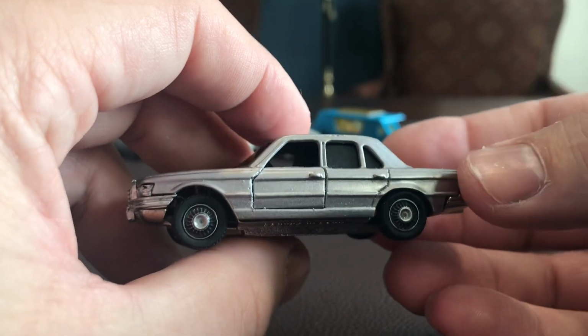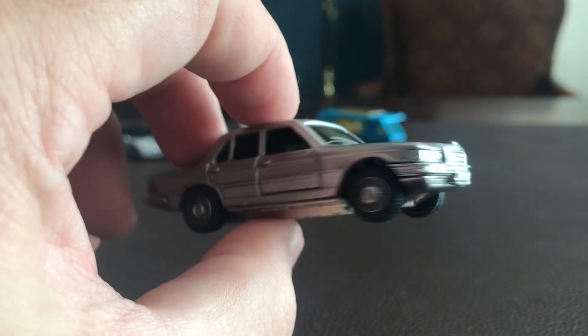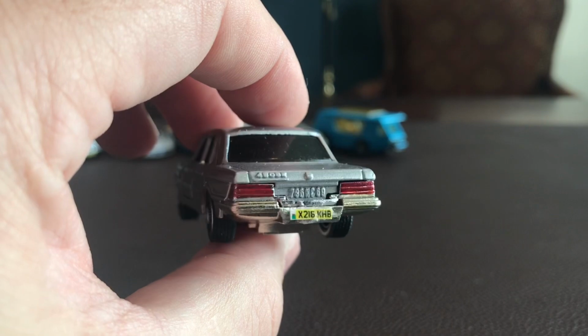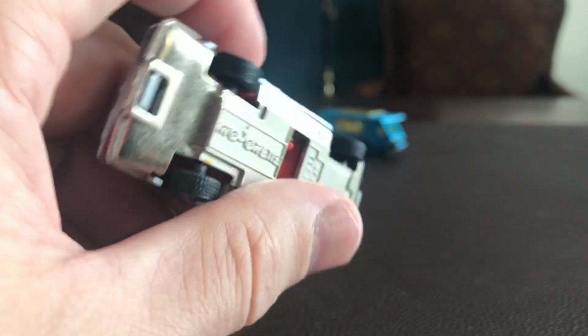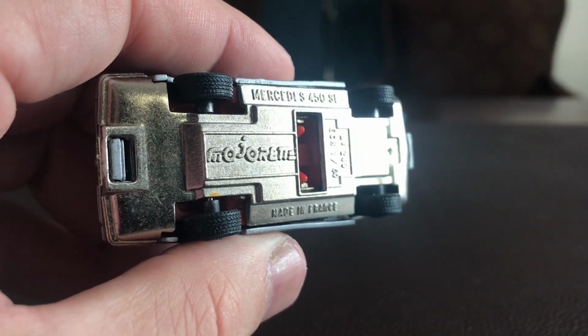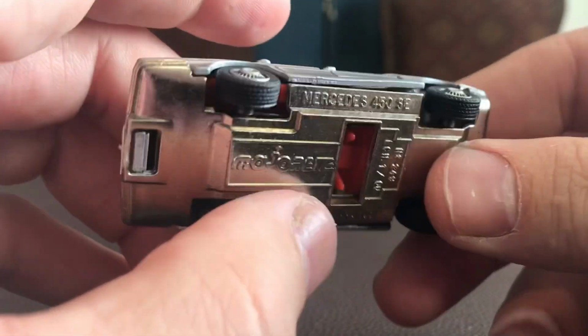It had that crazy orange glass. I have to paint that black, or to me, it just looks ridiculous. I glued the doors shut, as I did all the ones with opening doors. Added a license plate, a little bit of color on the tail lamps. This is a Majorette. I don't know if I said that incorrectly earlier.